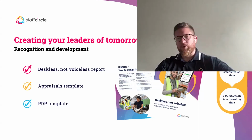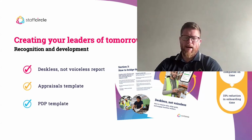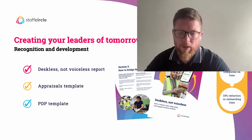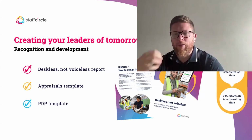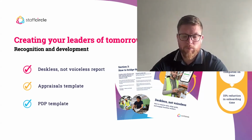And it can be visualized within the platform in dashboard reports, or it can be exported into CSV format, or it can be fed into Power BI, or if you use another database tool. But essentially, the data being put in is absolutely important, but it's also how you can then manipulate, read, and use that data as well.